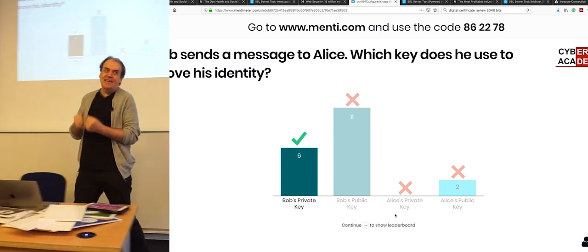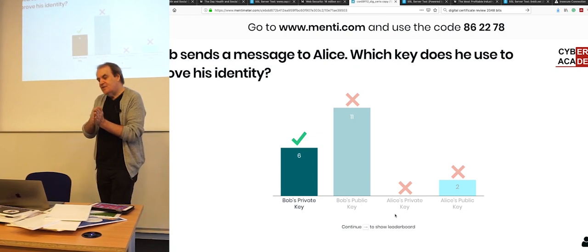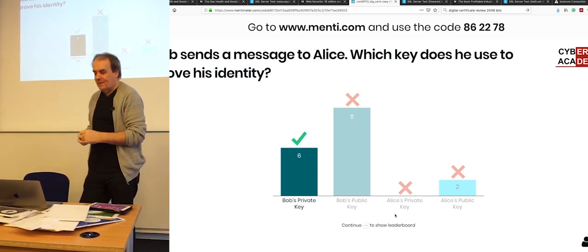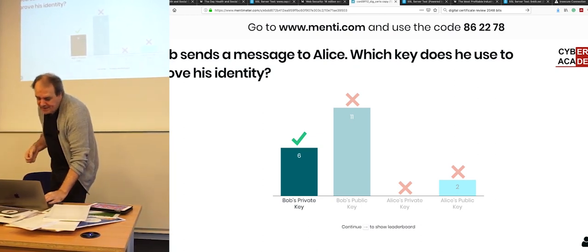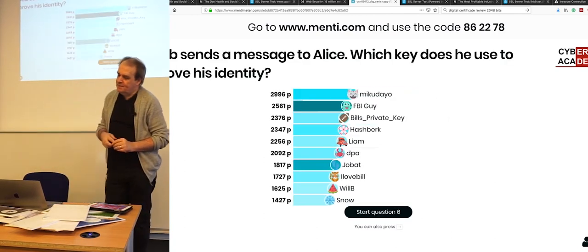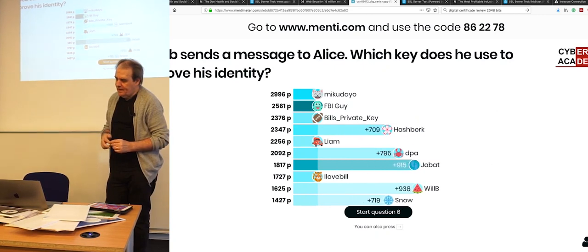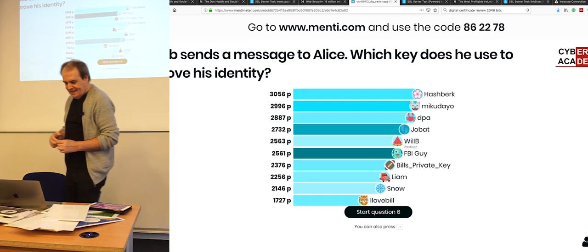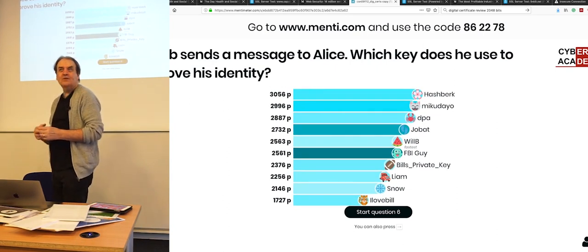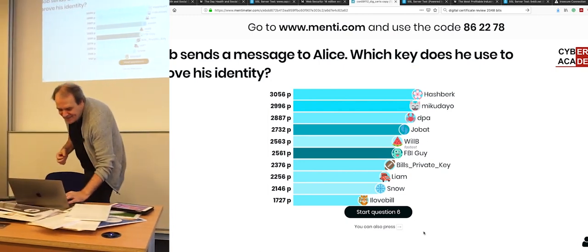Yes, his private key is the one that really does identify him. To the rest of the world, it's his public key. But fundamentally, he needs that private key for his identity to be defined. So DPA did well there. Will be is doing well. FBI guy not doing so well that time. And it's Hashberg. Who's Hashberg? Hashberg. Good. Well done. It's a kind of close one.